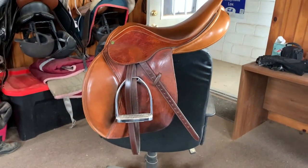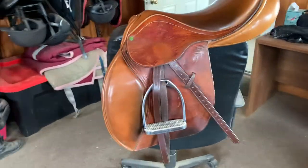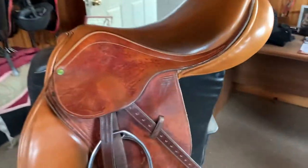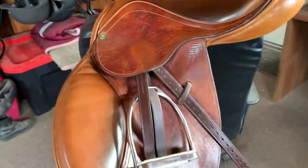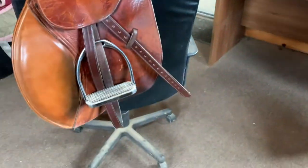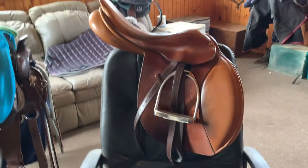So the saddle that I chose was the County saddle, and unfortunately this was the most expensive one and it was over my budget, but it fits Sassy and I really well. I do want to try to darken it because, as you can see, it is a very well-loved used saddle, but it's really comfy and it fits us really well. Here's another look at it.